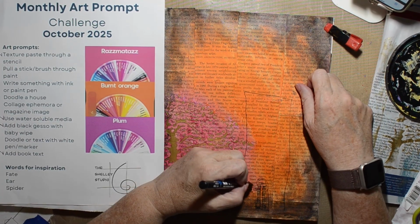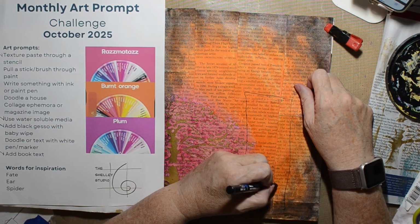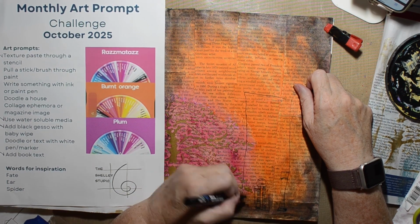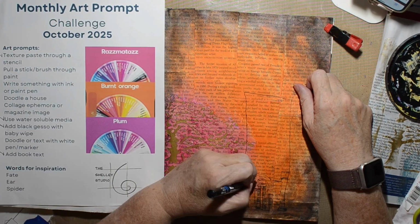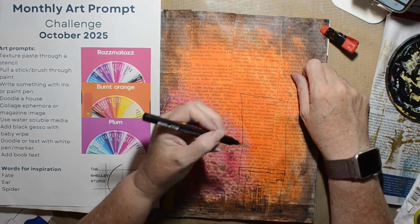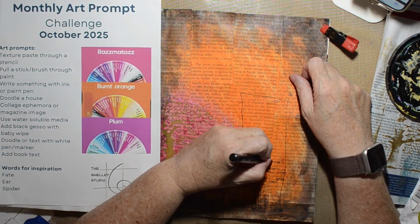I'm using a Posca pen fine point, and I think it might be running out of ink, or the fact that I'm painting or drawing on paint is wearing out the nib of this one. And I use a medium-sized one that's a bullet tip, and I think that one goes dry while I'm using it.